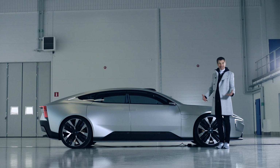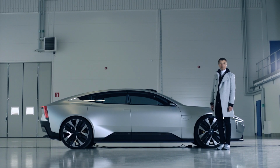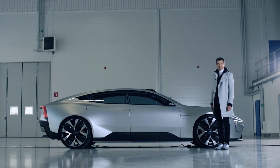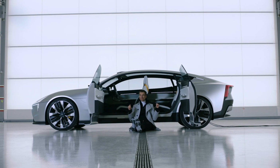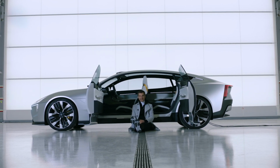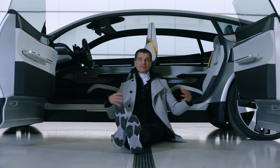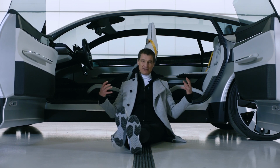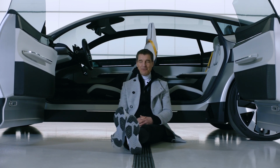Long wheelbase, great for an electric car. Lots of batteries and lots of space for the legs of the occupants. That's what I've been talking about. Long wheelbase gives you great interior space. Despite that it's a low sporty car, you get a really comfortable, great interior space. And now let's play the trick.